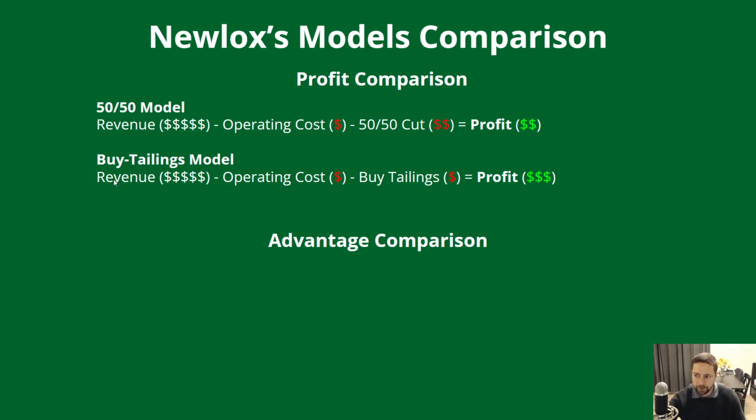And in the buy tailings model, they don't have this split. They have the cost of buying the tailings, and since nobody wants them, it's really cheap. So the profit in the buy tailings model, this margin is huge, very, very profitable, while at the same time being good for the environment, and in this case also very good for the miners.